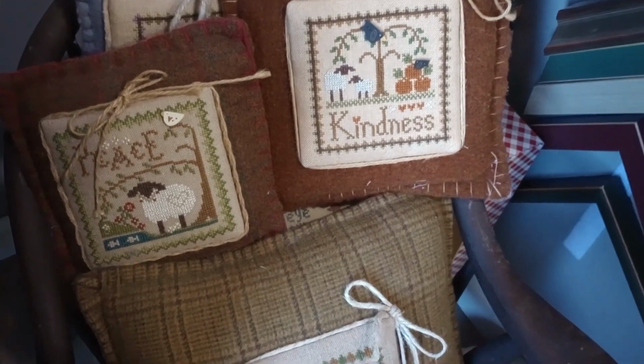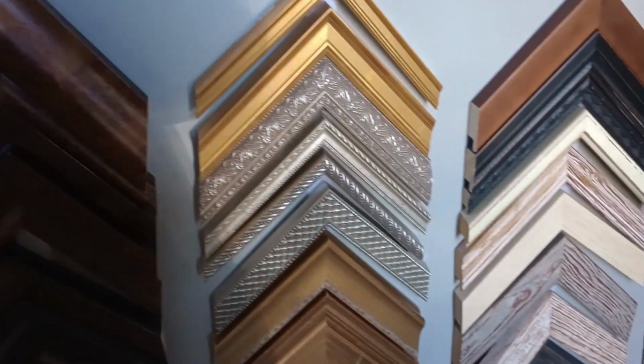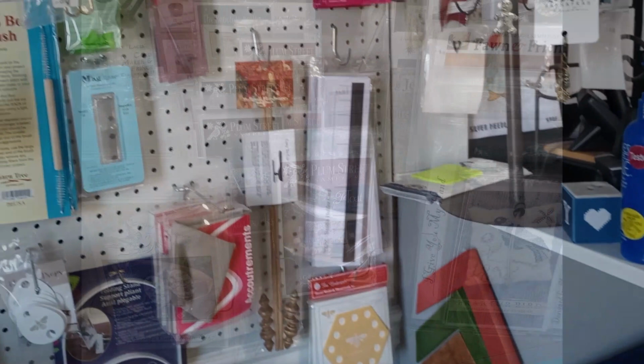I really need size 20. And I love these too, on wool. And then framing. Okay. What size would you use 24 on? So I'm going to take a bunch of pictures and I will show you on the slideshow for the rest of it. 24s. Mm-hmm.